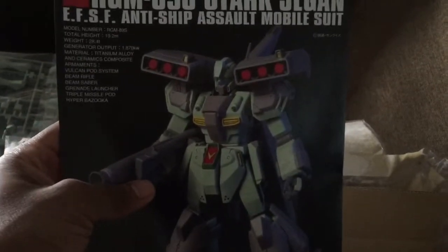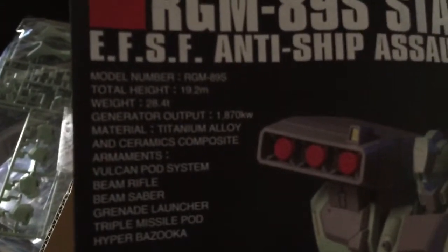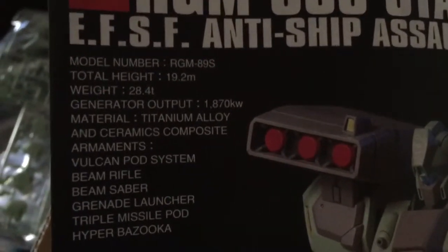A manual here, and as you can see, this one actually is in English, so I can actually read this properly. So yep, we have the model number. Get this thing to focus. I'm sorry. So that's going to be RGM-89S.